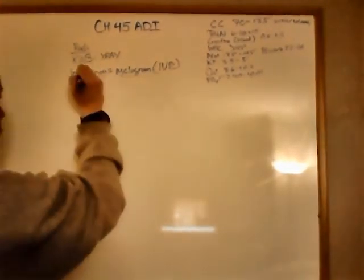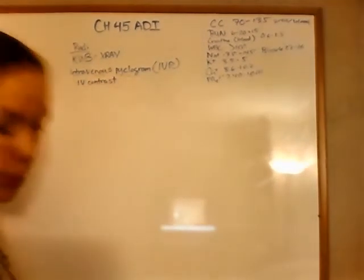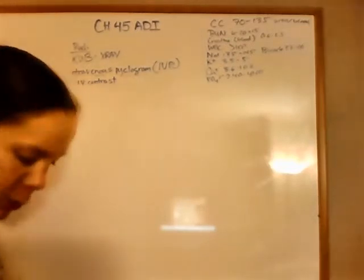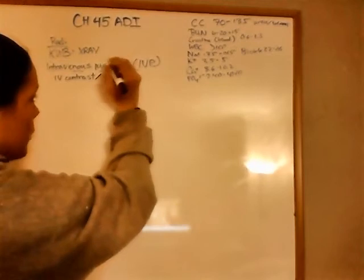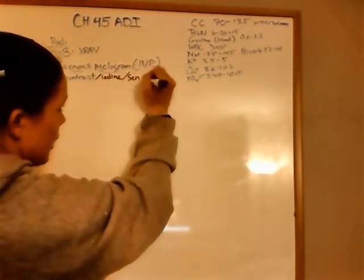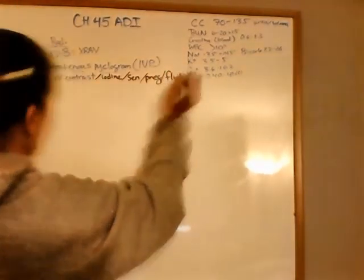Basically, it's an IV contrast, and again, anything where it says contrast means iodine. When we're going to use any contrast, we need to check for iodine sensitivity, and it's also noted that we need to be checking for pregnancy. Alright, so IV contrast. It's important to check for iodine sensitivity, check for pregnancy, and make sure you flush if at all possible after the procedure.